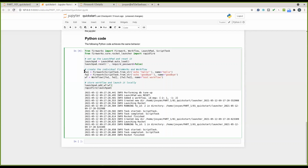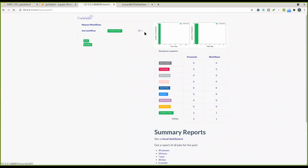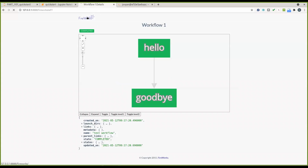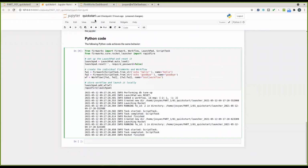Then to create the FireWorks and workflows, you create one FireWork from the script task here with hello. We give a name to the FireWork. That's how you get the name here, the hello. It's not extracted from the script task. It's really a name that you give yourself. And then same thing for the second FireWork over there. Then you assemble your workflow, and this is a test workflow. I mean, this is the name of the workflow over there.